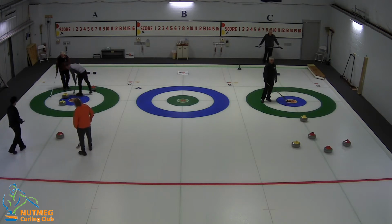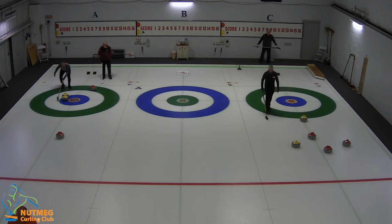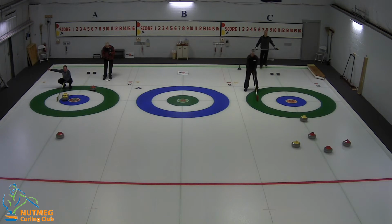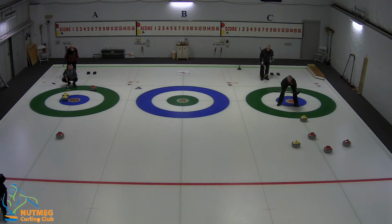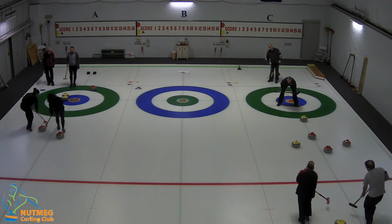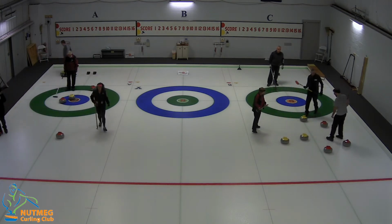Over on A, Miller is going to, I think he was looking for a guard that came a little deeper. So not a bad result there, but John Carelli is going to try for a double here. So right now on C, we have a bit of a minefield out in front of the house, and over on A, we're playing in the 4-foot already. Let's see what happens here with Carelli's takeout attempt. Brian Tully delivering the stone for Carelli's team. His accuracy is very high. So I think he's going to hit something here, even with it being first end. And lo and behold, he nails the front one, and he gets at least the one.